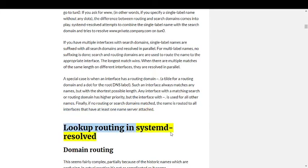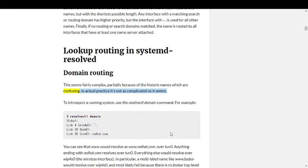Lookup routing in Systemd Resolved. Domain routing. This seems fairly complex, partially because of the historic names which are confusing. In actual practice, it's not as complicated as it seems.